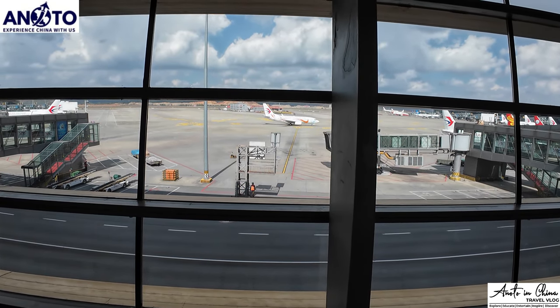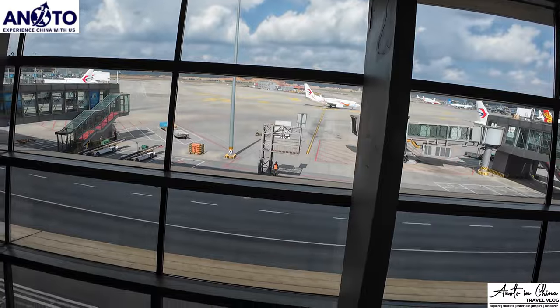It's quite a number of activities happening around this place. And if you have never been into any Chinese airport, this one gives you a good view of the airport, only at ANOTO in China.